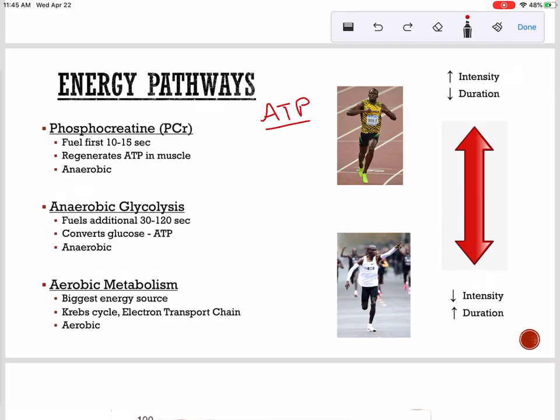In the case of muscles, the fuel source is ATP, adenosine triphosphate. Think about a car. If we want a car to be able to go, we've got to put gas in the tank. It's the same way with muscles. If we want to ask muscles to contract during exercise, they need fuel, and the fuel source is ATP.